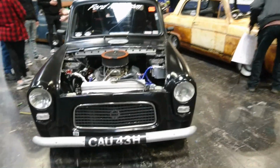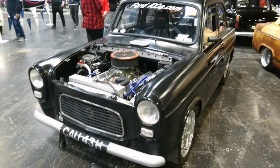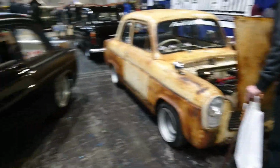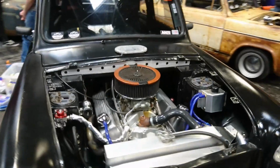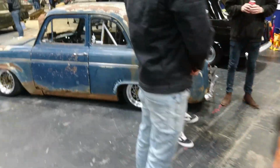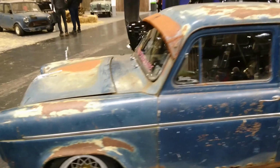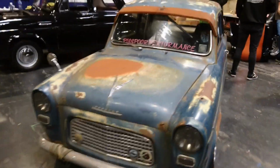So the 100E Club. Don't know why that's got a 69 plate on it. Maybe it's imported from somewhere at some point. Mainly, I think the Anglias, presumably they've mostly got new engines in them. This one certainly has got a different engine, rather than the 1172 side valve that would have been in it originally. Looks like that's modified to go rather fast.